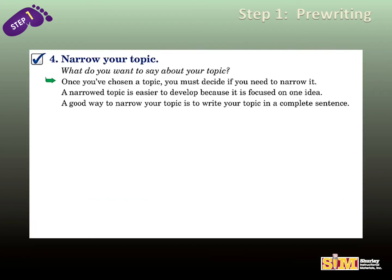As the pre-writing checklist continues, students learn to narrow their topic during task number 4. A narrowed topic is easier to develop because it is focused on one idea. Students will learn to decide what they want to say about their topic and then write it in a complete sentence.